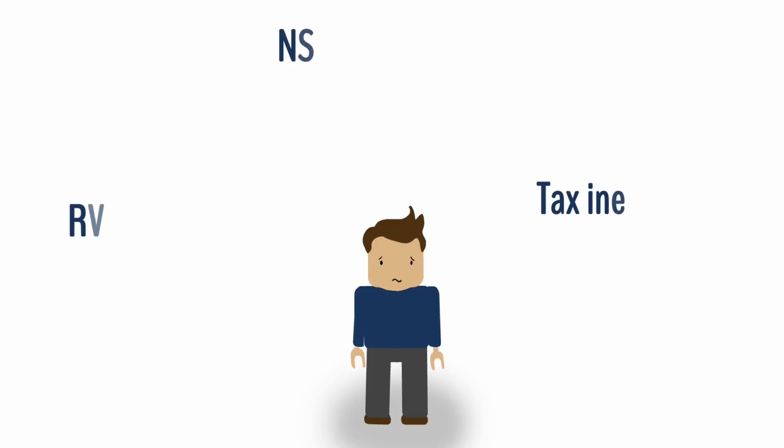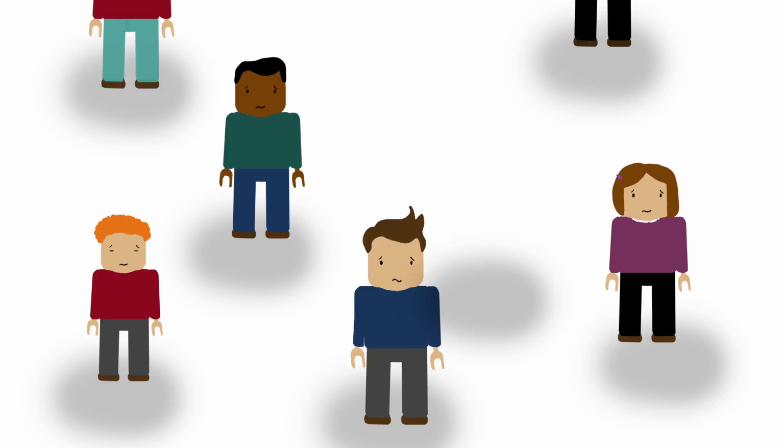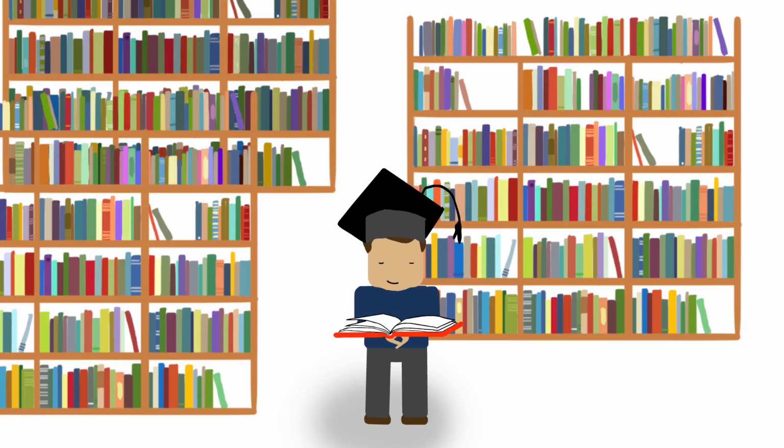Do you want to go solar, but the confusing financial information is holding you back? Don't worry, you're not alone. You shouldn't need a PhD in economics to read a solar proposal. Let's review the details and explain the numbers.